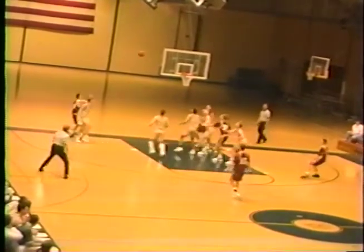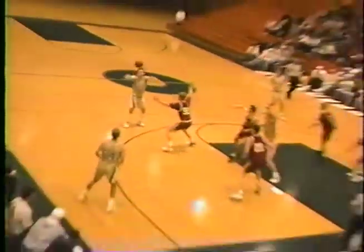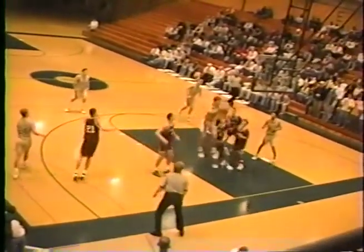All right, Drew will inbound on the baseline. Baseline pass to a wide open Jekyll. His shot is missed, but Jekyll gets his own rebound and gets it back to Rose. Top of the key, right side. Shrum for three, and he put it up and in. Credit Jekyll and Rose for keeping it alive. Shrum gets a three, and the Cardinals are back by seven.